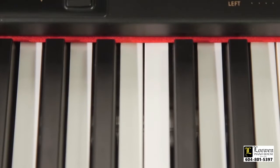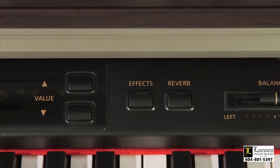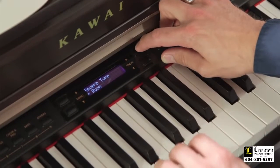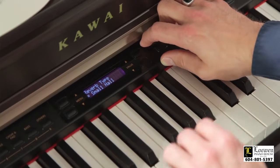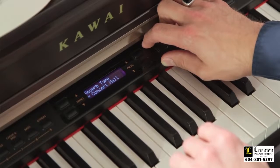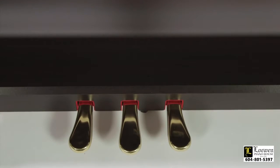The library is further enriched by 6 different reverb effects, plus a second set of high-quality effects providing chorus, delay, and tremolo, as well as rotary effect for the organ sounds. The CN35 includes 3 pedals, with a sustain pedal that also supports half pedal playing.